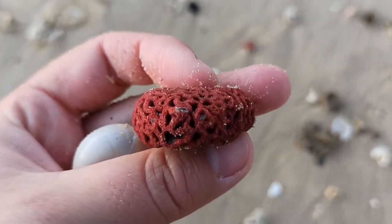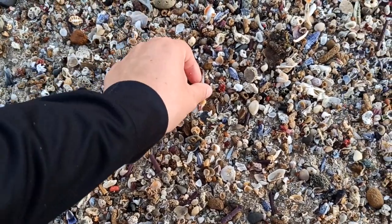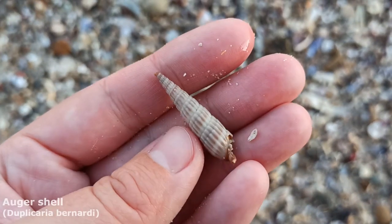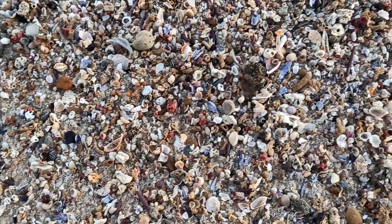I don't collect much of this stuff anymore, but lately I found some really big, beautiful pieces. Ooh, that's a nice one. Yeah, that's a lovely big auger shell. Definitely want that one. What else do we see?